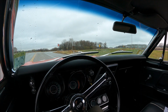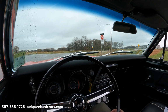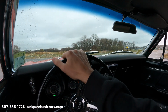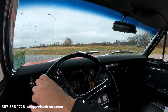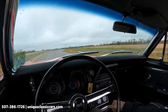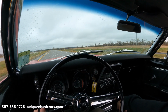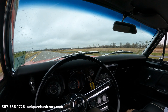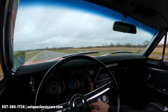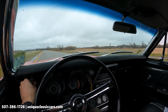Today we're driving a 1967 Chevrolet Camaro, and there's a couple drops of rain coming down today, just enough to show you that the wipers do work. This is a nice running Camaro, very smooth, great looking car in good condition. Sounds really good too. The tachometer on the right is working as it should. Factory tachometer, factory speedometer as well. The wipers are working.